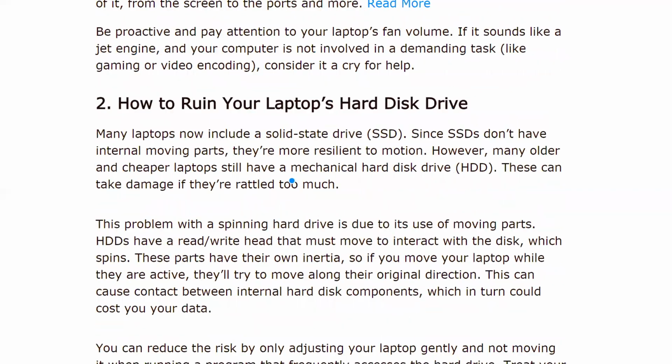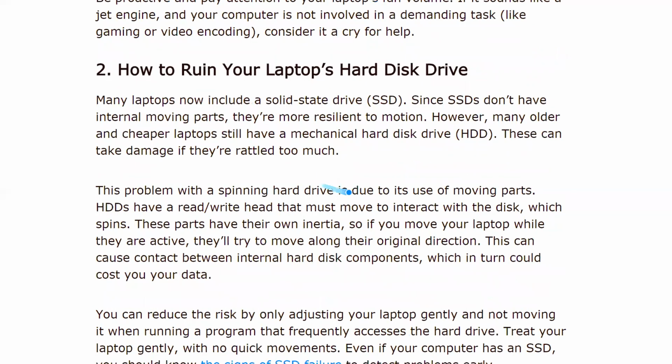The second item on how to ruin your laptop is how to ruin your laptop's hard disk drive. Many laptops now include a solid-state drive. Since solid-state drives don't have internal moving parts, they're more resilient to motion. However, many older and cheaper laptops still have mechanical hard drives, HDD. These can take damage if they're rattled too much.